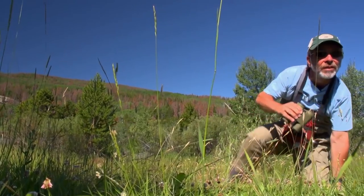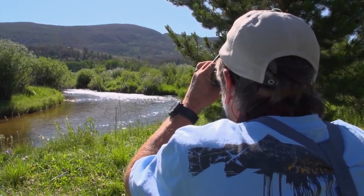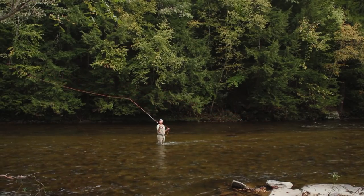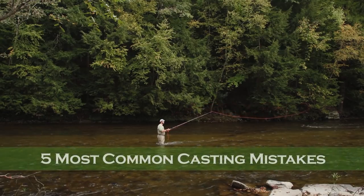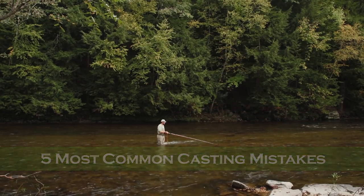Approach is especially critical on small streams, but the techniques you learn there can be applied to rivers of any size. For reading the water and approaching fish, casting accuracy is really important. Let's visit Pete Kutzer to learn the five most common casting mistakes.